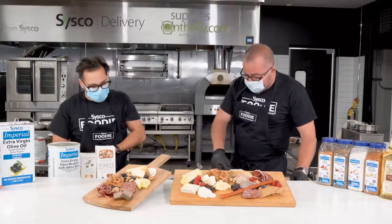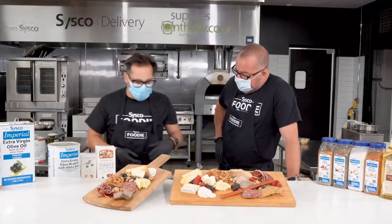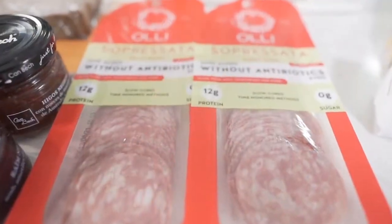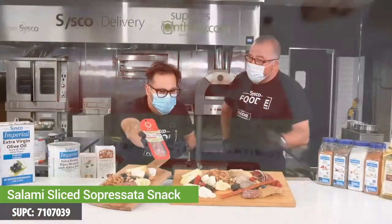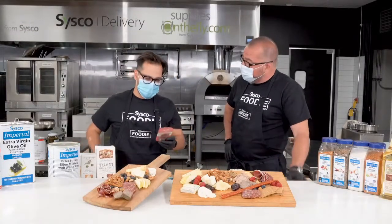Talk to me about the meats. All right. So same sort of idea. You want different categories, different flavors. I always run a salumi. This is our sopressata, which is a standard for me, incredibly delicious. And I chose meats that were pre-sliced, which makes your life a lot easier. And the portion sizes are fantastic. And this is actually antibiotic free, so we're hitting all the bells and whistles on that.